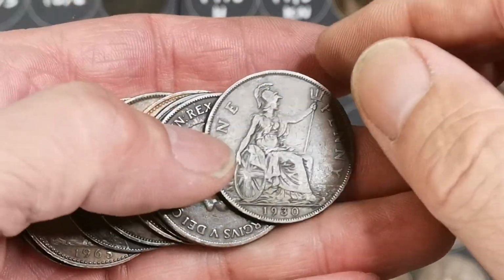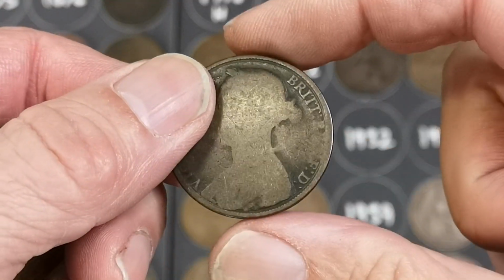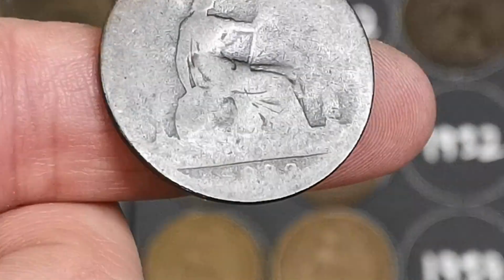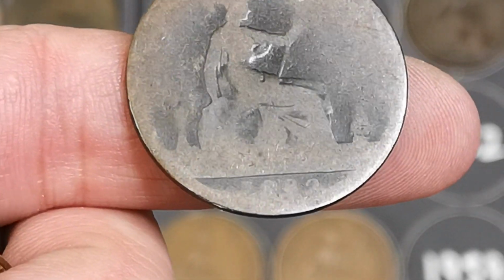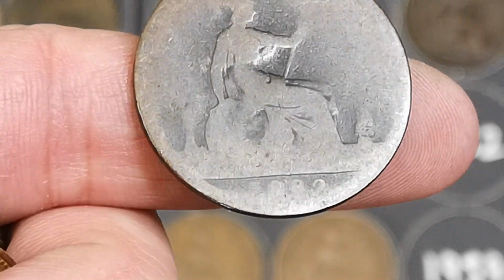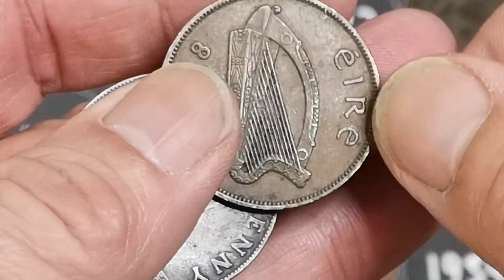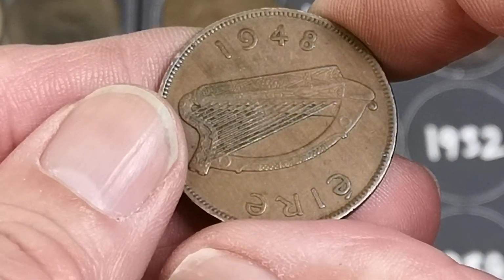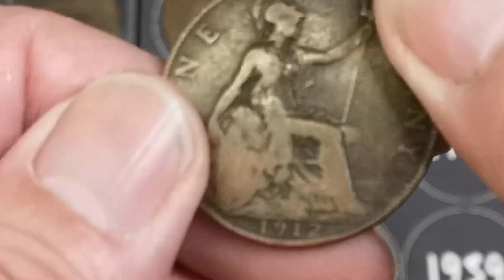Starting with a 1930 George V. There's a 1920. There's a Victoria. And it's going to be one of these difficult to read ones, but that's going to be 1882, I think. Yeah, it's a 2, is it? Or is it a 9? What do you reckon? I think it's a 2. And there's a 63. Oh, and an Irish one. Another Irish. 1948 this time. What was the other one? 49, wasn't it? I'll put that down there in a minute.